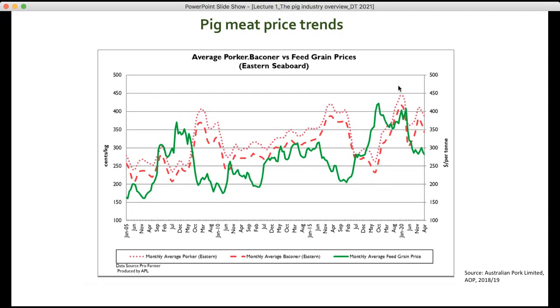But then we had COVID, so we had that little drop in pork prices when the initial lockdowns happened and people's purchasing patterns changed and they weren't going out to restaurants anymore. Luckily, that also coincided with feed prices going down because we've recovered from the drought, and now things are sort of leveling out again at a not so bad price.